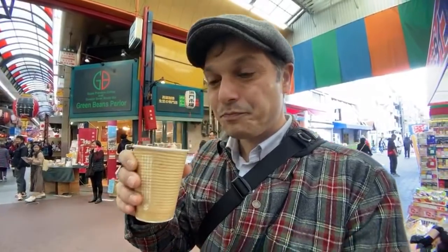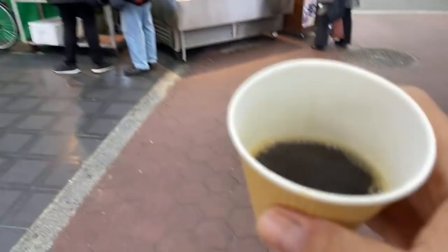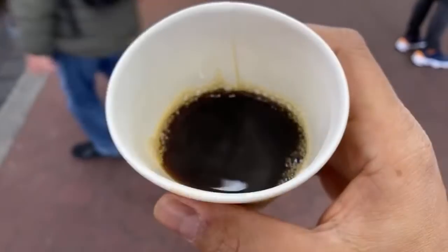That's the coffee stand right there. Wow. He said this was Brazilian. It's $2.20 for takeaway, and I have to say, that's a pretty good deal. It's a pretty good deal.